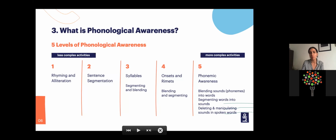So if we start at the beginning, number 1, rhyming and alliteration. So we start with the less complex activities. Around the age roughly of 24 months, children are beginning to join in with rhymes. They can maybe suggest a rhyme at the end of a sentence. Alliteration, of course, is having a sentence with all the words beginning with the same sound, you know, mad, monkey, made, mischief, for example. Then the second level is sentence segmentation. So breaking up a sentence into words, you can clap it out.